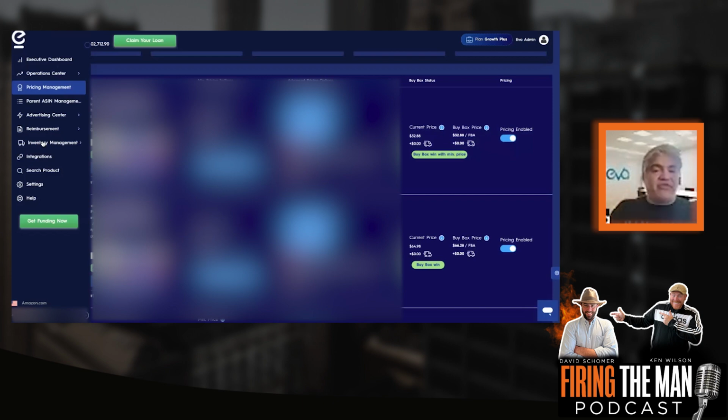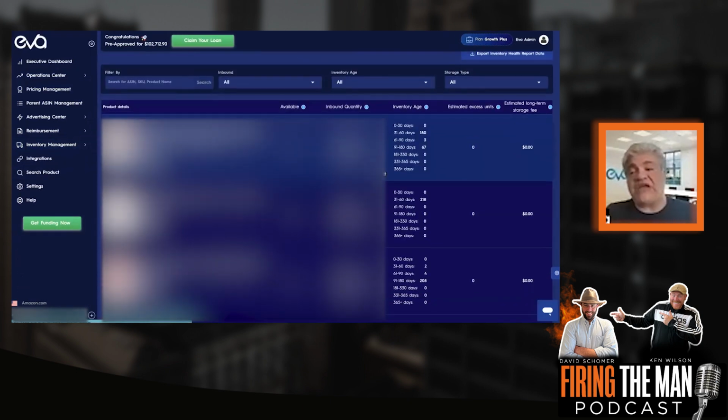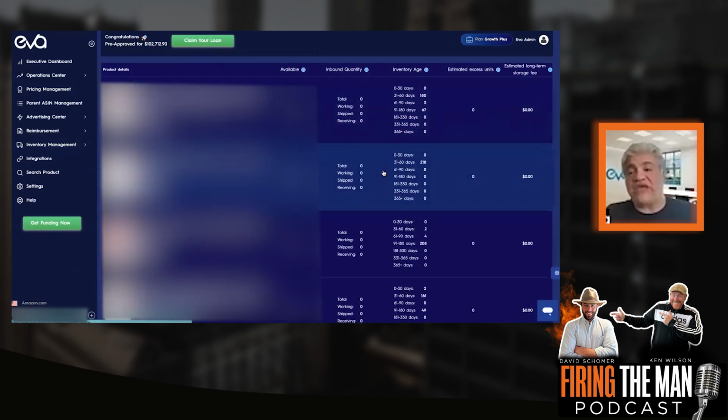We have already been talking about pricing for the last 30 minutes, but we also have the inventory data. If we know the status of the inventory, we can use the pricing to liquidate or to accelerate the sales as well. For example, one of the reports that I really love is the inventory health report, because it's already showing the age of the inventory. Is there any estimated excess units? Is there an estimated long-term storage fees? Because it's somewhat related to two things, right?